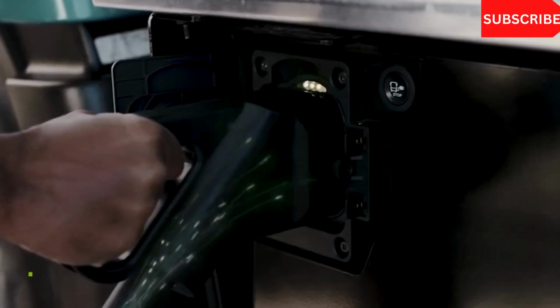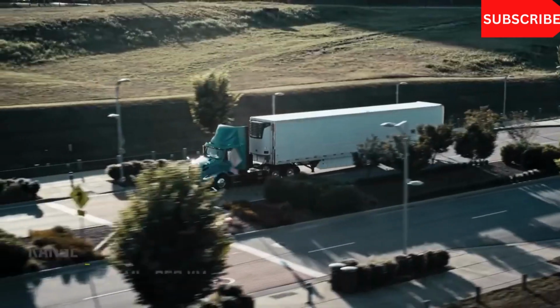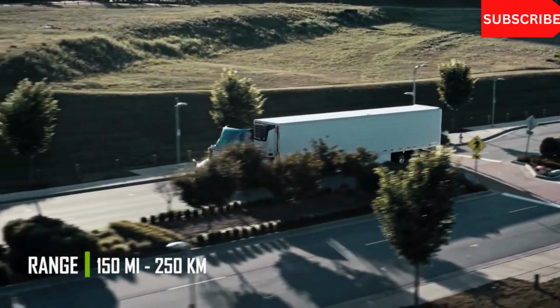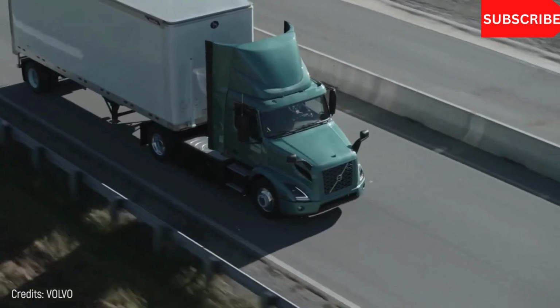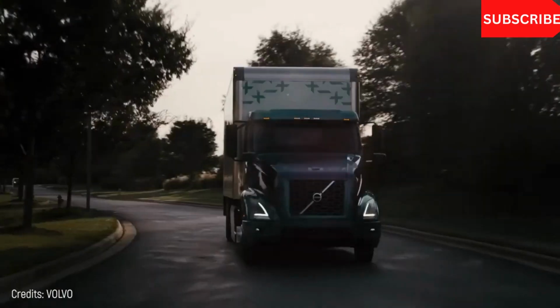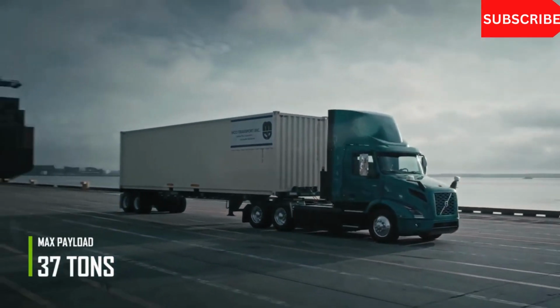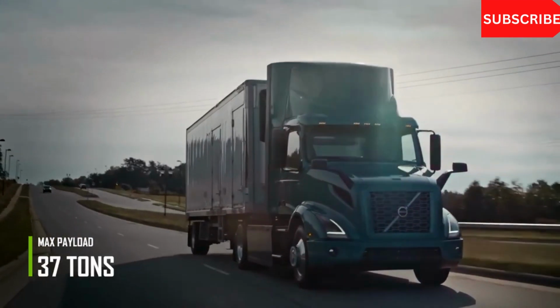The 565 kilowatt-hour battery recharges to 80% in 70 minutes and has a range of up to 150 miles when fully charged. In this case, appearances can be deceiving, because despite being a smaller version than the fuel-powered Volvo VNR, it's large enough to carry heavy loads. Its weight added to its cargo can be up to 37 tons and still be functional.